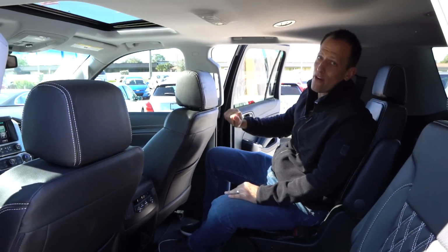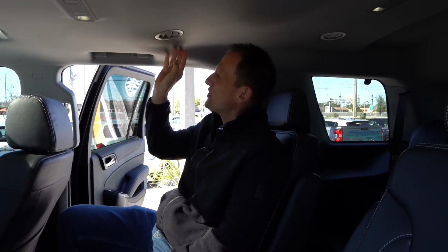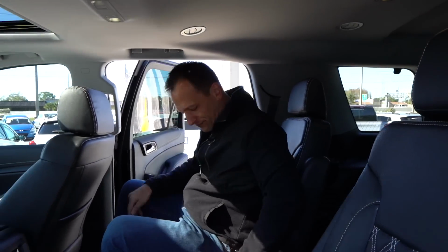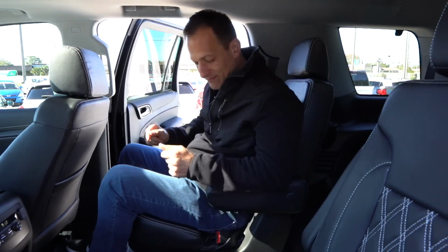I'll be honest with you, I'm starting to understand what you guys say. I had to close this because the air was blasting me right in my face. So it would be nice if it was just a little bit further over than where it is now. Seats though, they're comfortable. I got plenty of headroom. Really, really nice. Let's check out the armrests.